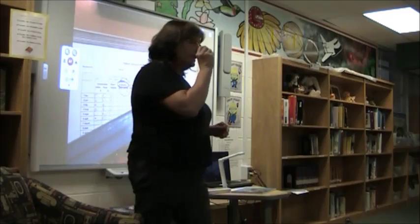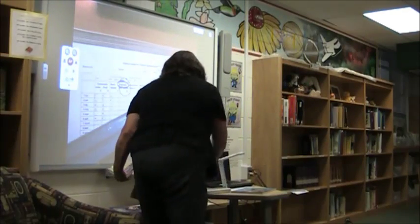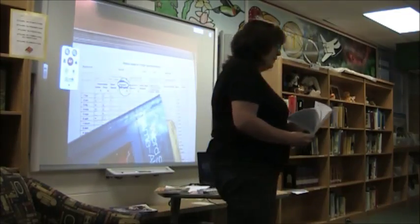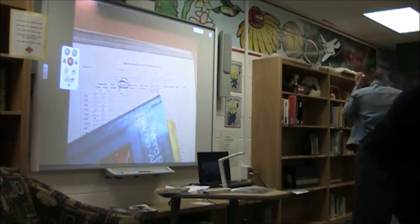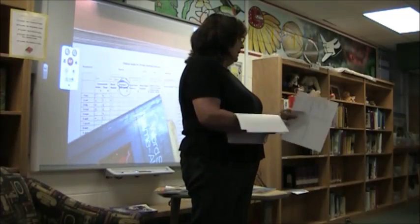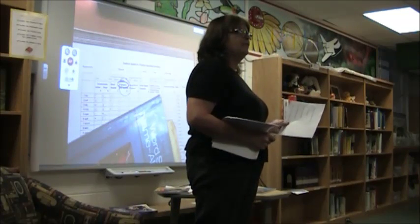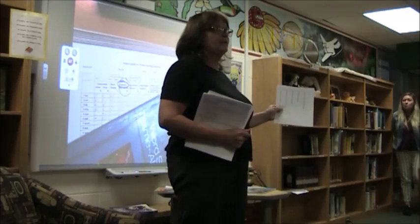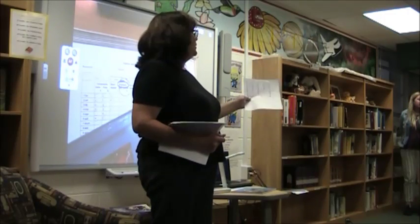And there's also a list on your table. We gave you a list of the common sight words. On the front side, it's all the word families, most common chunks or word families. When you see the chunks of the word families, this is how you can help your student with sounding out words when they're reading.